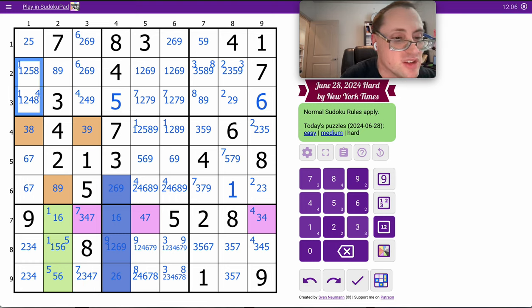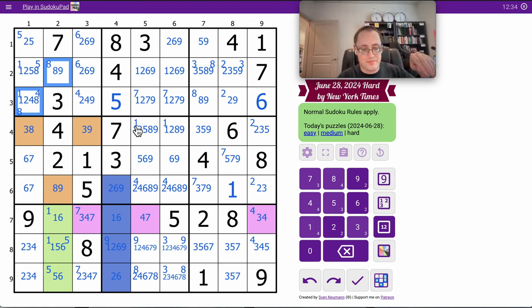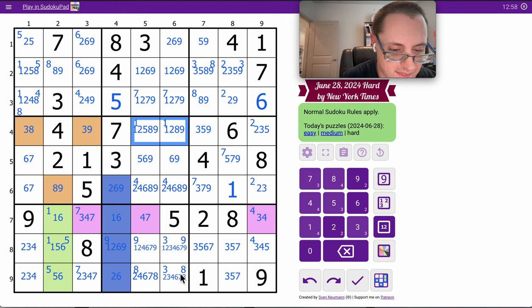Let's see. One is in two spots. Column one, as is five, but not the same two. Annoying. Eight is in one of those two. All right, well. Okay, what other obvious thing am I missing? It's there in row four and box five, and I can't do anything else with it. This still could be seven different digits.